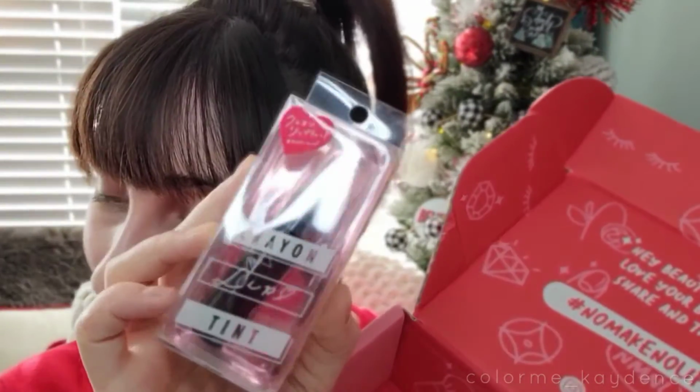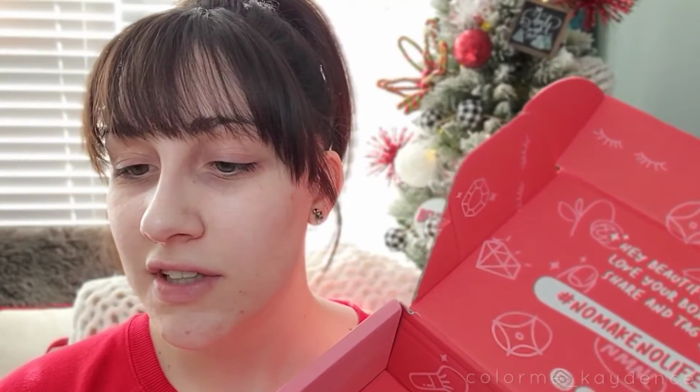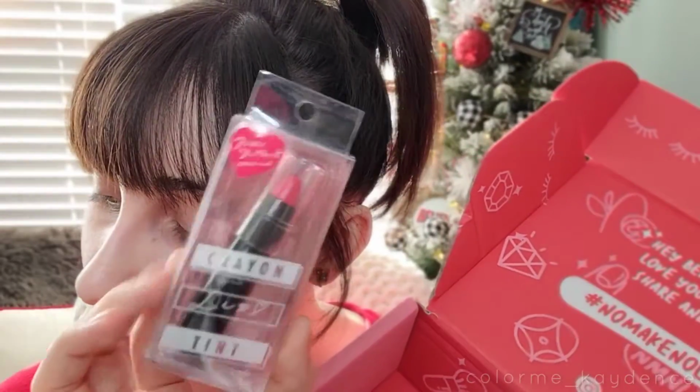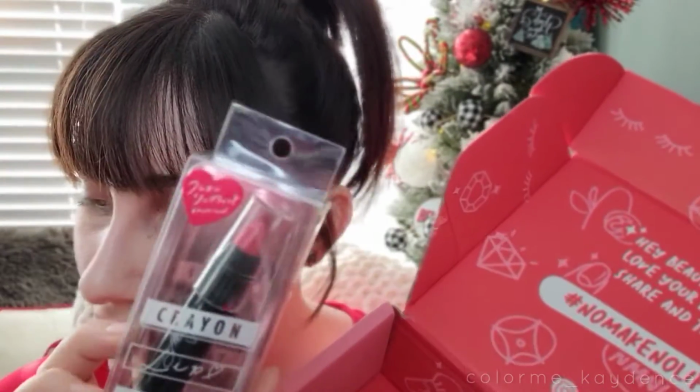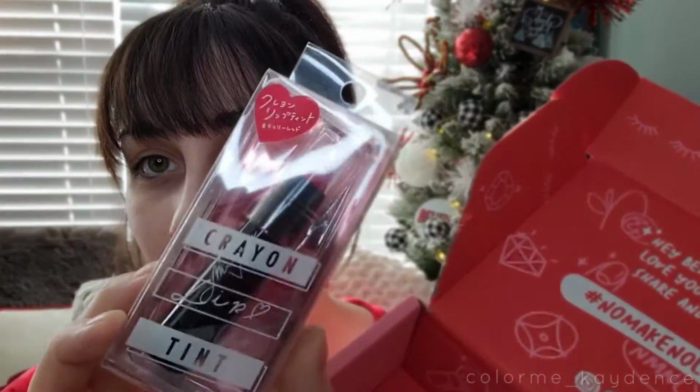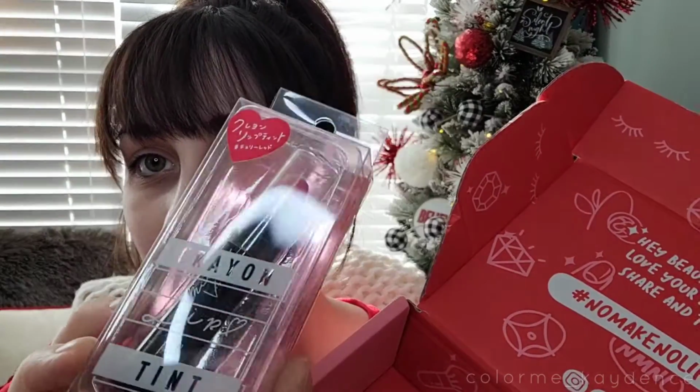So the Crayon Lip Tint, and I'm not exactly sure what color I got, but it says you can either get cherry red, strawberry red, or coral red, and I would say this looks more strawberry, but I could be wrong. It's just a really pretty red lip color.